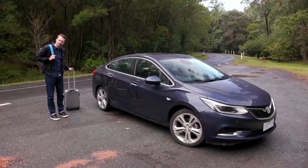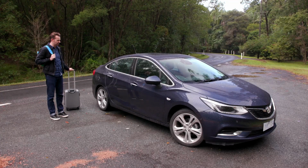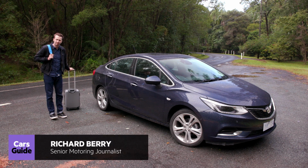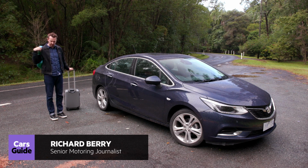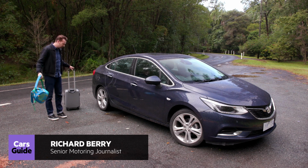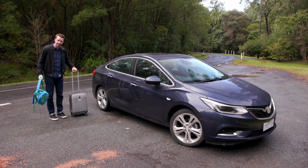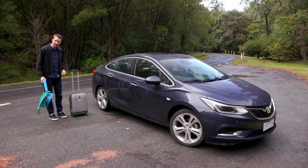Why is it that all small cars seem to be hatchbacks and not sedans? I know, I lay awake thinking about it as well. It's like if all small bags were backpacks and not ones for grown-ups. There are a few small sedans, and now there's another one, the Astra sedan.